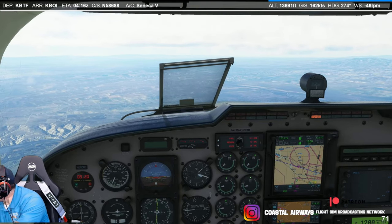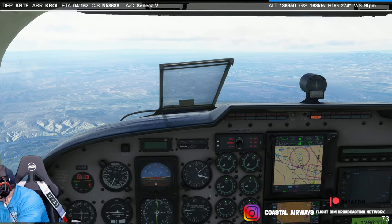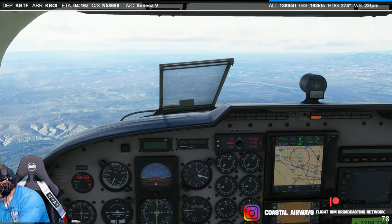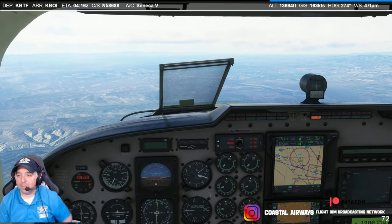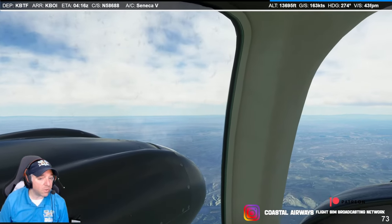Max said lava fields. That's exactly right. Max said he used to be a truck driver. The drive from Salt Lake City up to Boise is amazing. That's where we're flying to right now. It's so cool when you start looking and getting into it. We're getting in some cloud, folks. We're going to have to start descending here shortly.